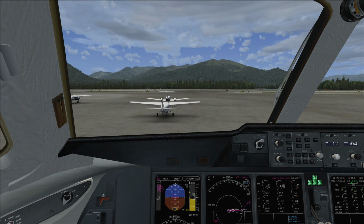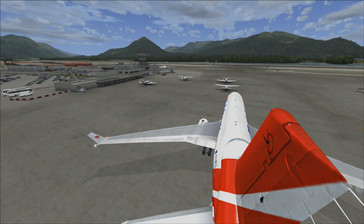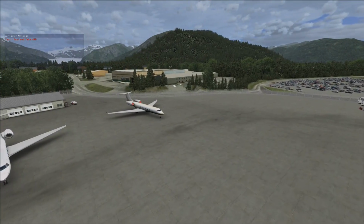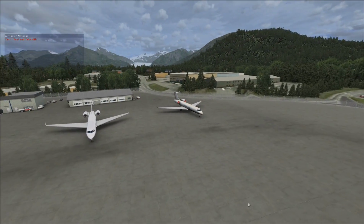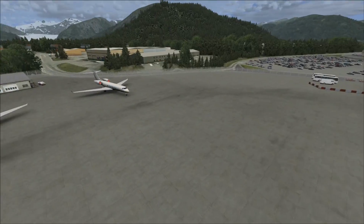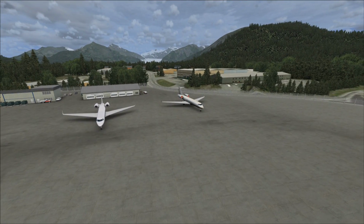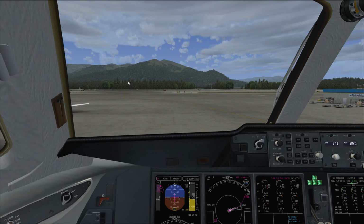Alright, parking brake is off. There's no pushback. If you want to see the area that we're in, it's beautiful scenery, man. I love this airport. I love this area. I think Alaska is just so beautiful. Surprised that there's snow over there. Doesn't seem like that area is that high elevation compared to the rest of the area. But whatever.